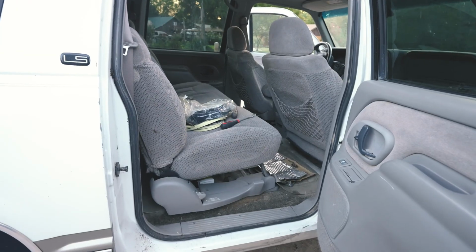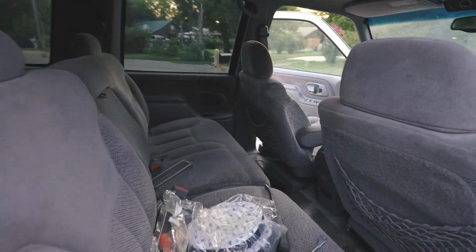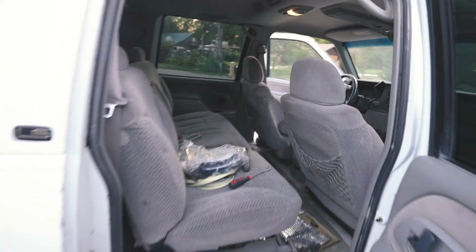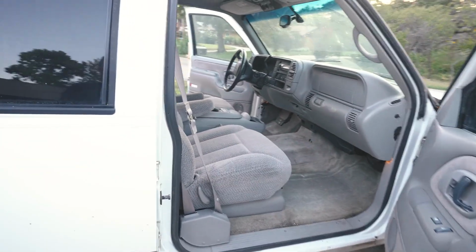Now this is definitely a family car. Great for road trips, great for just hauling around town. You need to go to soccer practice, you need to go to whatever it may be. You can haul 1, 2, 3, 4, 5, 6, 7, 8 people in this thing comfortably, maybe 9 if you put somebody behind the third seat and just let them sit there.